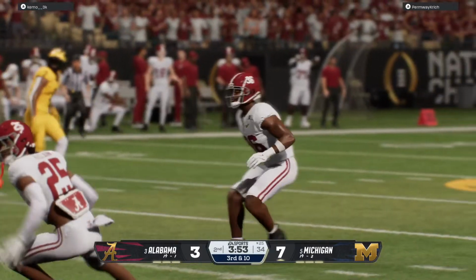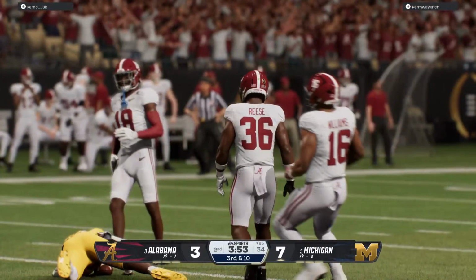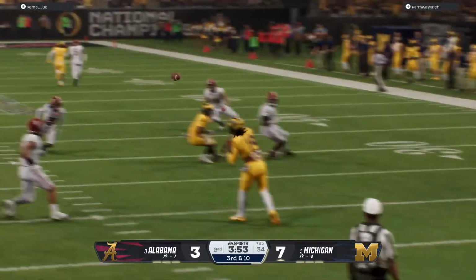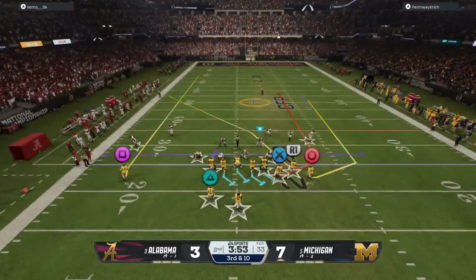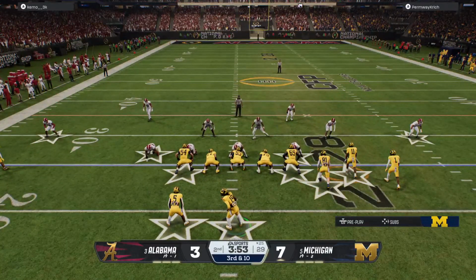Just not quite on the same page. There are some days you get to the park and it's just not working, and this is just an incompletion that I can't explain. Tough situation for the offense. Third and long from their 25. Let's see if the defense brings some heat here.